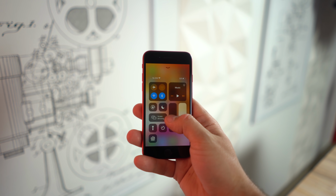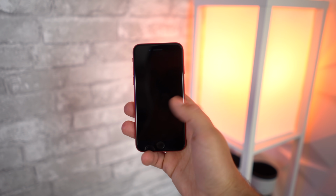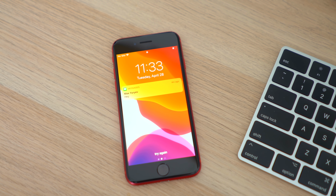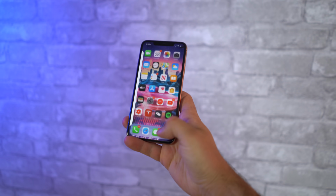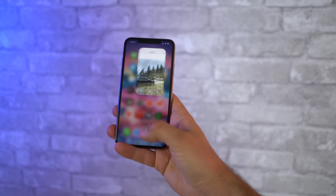Pulling up for the control panel was so much easier than pulling from the top on my Max, and not having tap to wake did suck at first, but then I just pressed the button if I wanted to see notifications, for example if the phone's on my desk. The one thing that I definitely really missed was the super fast app switching by sliding my fingers across the bottom bar on the new phones.